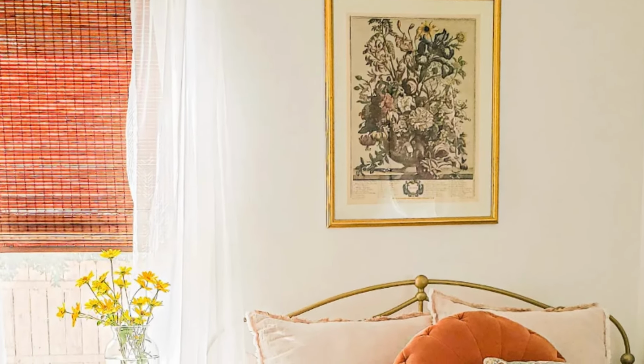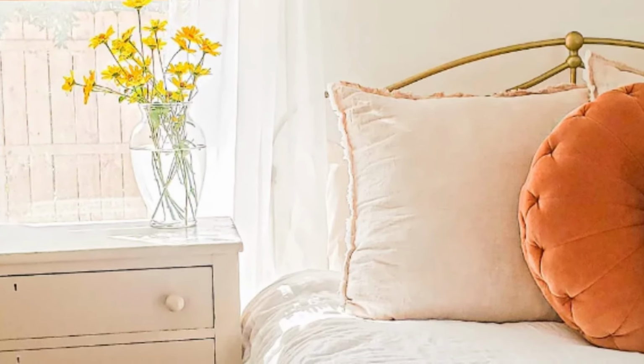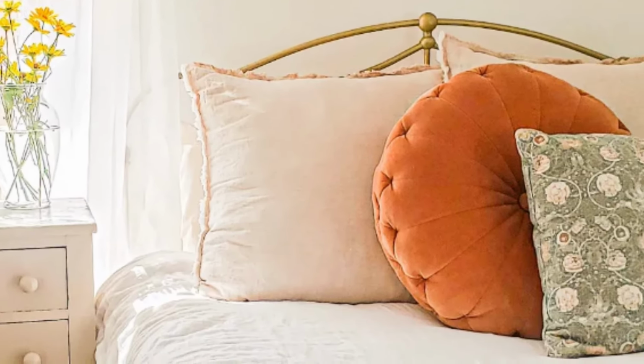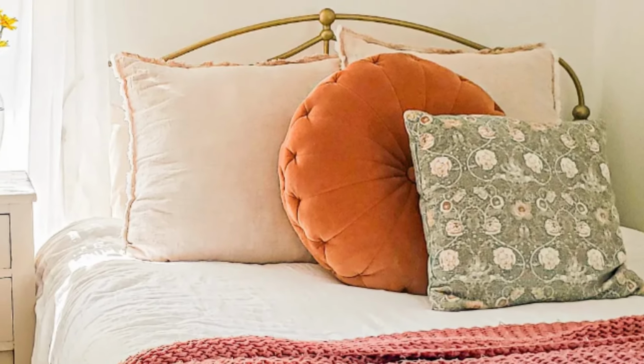and peace. Additionally, a cozy cottage bedroom with thick blankets can create a rustic and inviting atmosphere, perfect for unwinding and escaping the hustle and bustle of daily life.